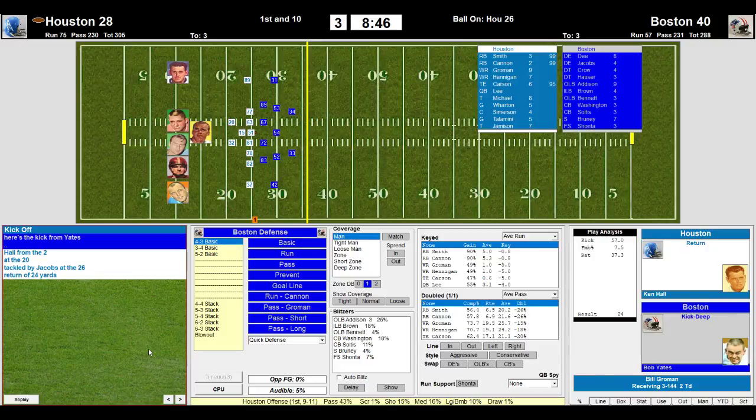Patriots looking to tie for 2nd place, and if they win, they will. Buffalo did lose. Backfield for the Oilers, Smith and Cannon. The wideouts, Grauman and Hennigan. The tight end, Carson. Split backfield. Lee under center.